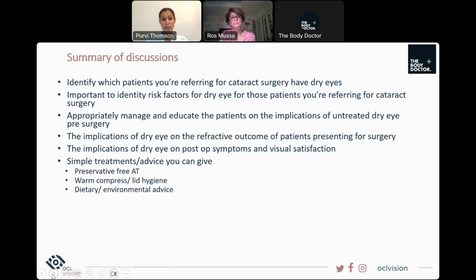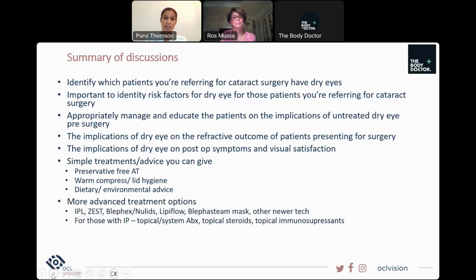The implications we talked about, the vision, the simple treatments, the best thing, patients are going to be using a lot of eye drops. They might not have the dexterity. You don't want to give them 100 things to do. Simple things: a lubricating drop, a warm compress or lid hygiene, and environmental and dietary advice. Simple. And you can do this without taking much of your chair time, but forming that trust, and then giving them products that you recommend. Sell the products to them.